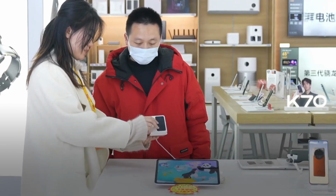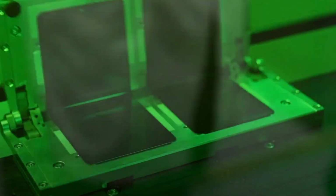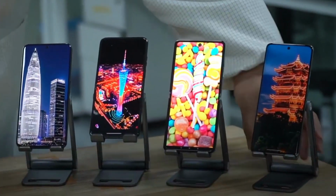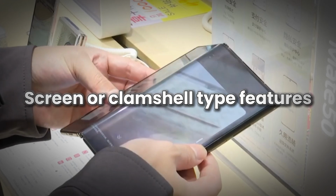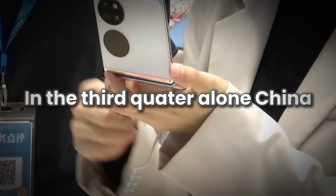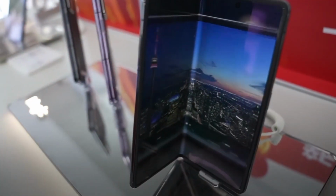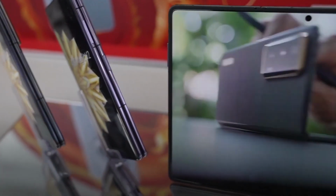The companies working on foldable phones like Samsung and Motorola are working on ensuring that foldable phones not only have improved features but are better than the current smartphones. Foldable handsets with wide display screens or clamshell type features. Foldable phones of all sorts are proving to be the next big thing. In the third quarter alone, China shipped out more than 1 million units of foldable phones. The price is expected to decline as more foldable phones flood the market.